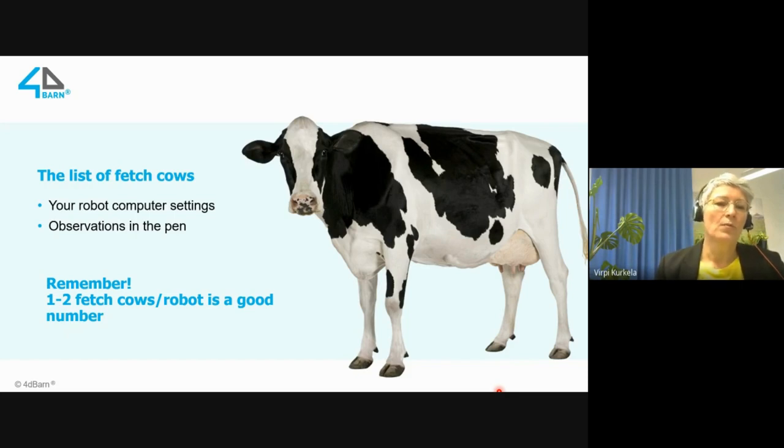Your robot computer settings, you can adjust it. But when we pay those early morning visits to the farms and measure their labor time and other things there, we also ask what the settings for a fetch cow are, and quite often people say it's 12 hours. So if there's more than 12 hours from the last milking, but it can change.